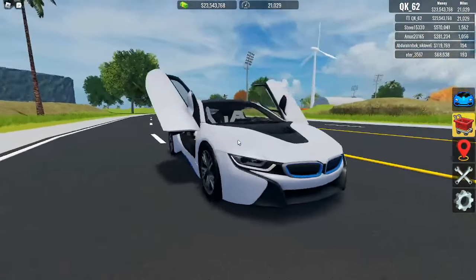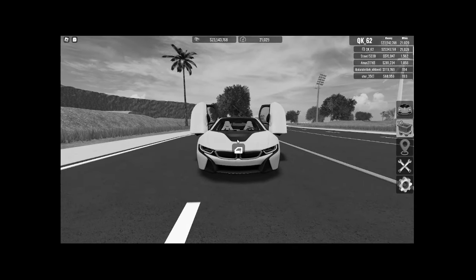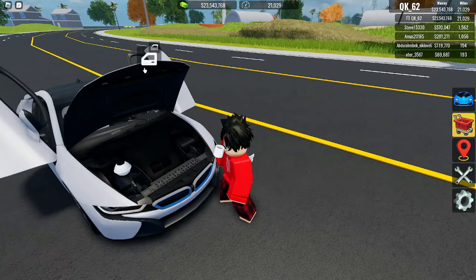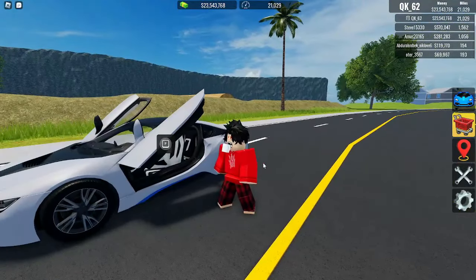Now look at this from the front. You cannot say that does not look sick. I mean, it's really just a nice car. It's a good looking car, and it's just really cool.